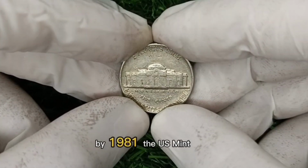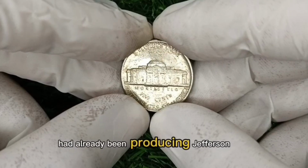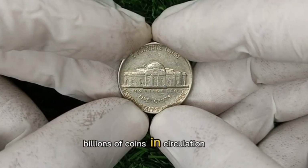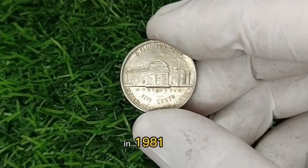By 1981, the U.S. Mint had already been producing Jefferson nickels for decades, with billions of coins in circulation. In 1981, the U.S.